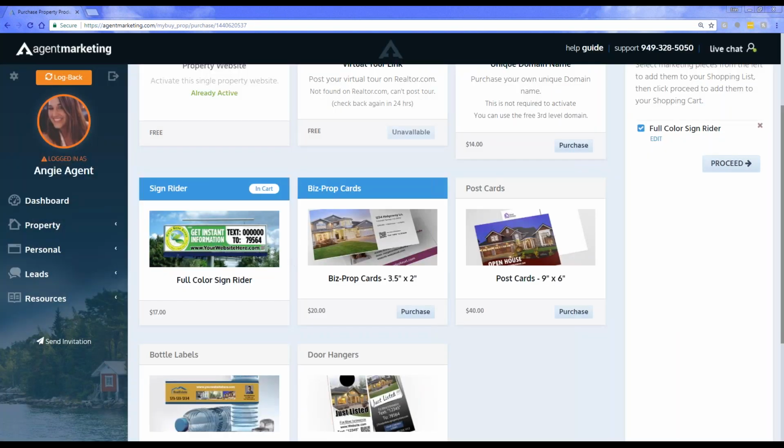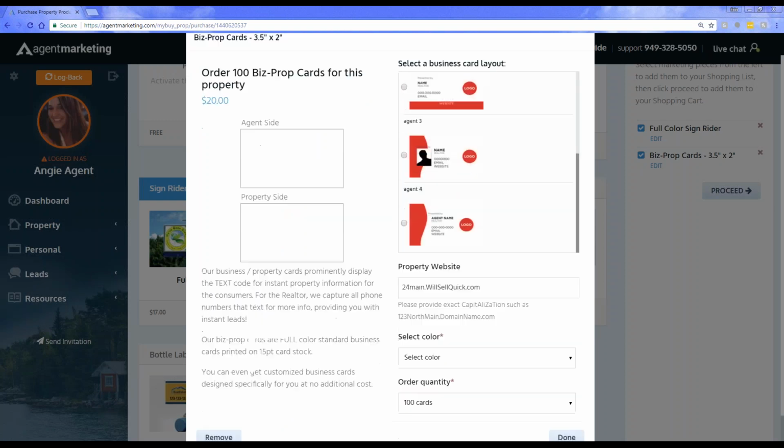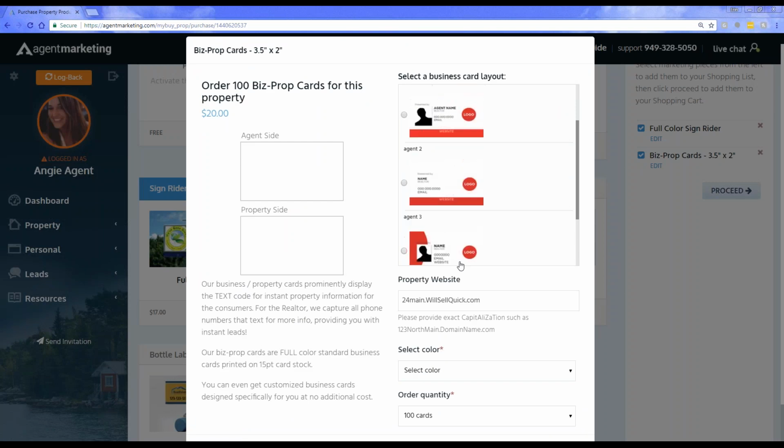So you can choose your sign rider, and then the next option we have is the property business cards. Now with the property business cards, these are really cool because these are a great option to purchase for only 20 bucks. You get 100 property business cards and you can give these to the sellers. So then they can pass them out and it becomes a referral option for you. You're spending 20 bucks, you give them 25 to 30 or even half of them or all of them if you want to. They're passing them out to their friends and family.